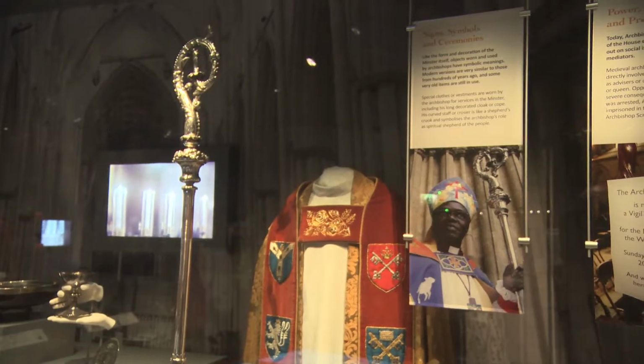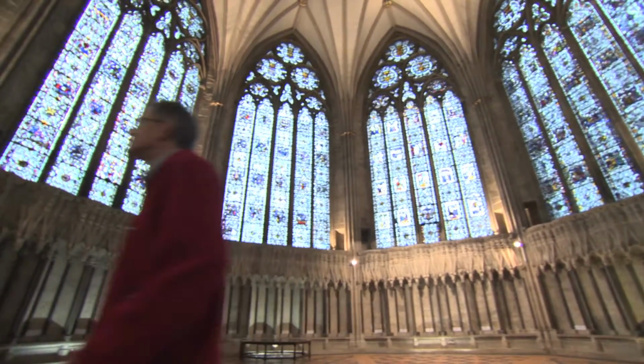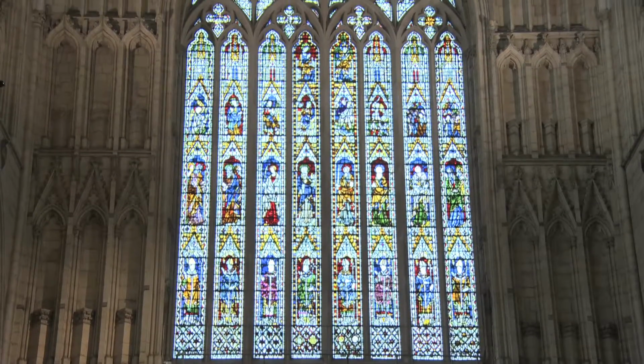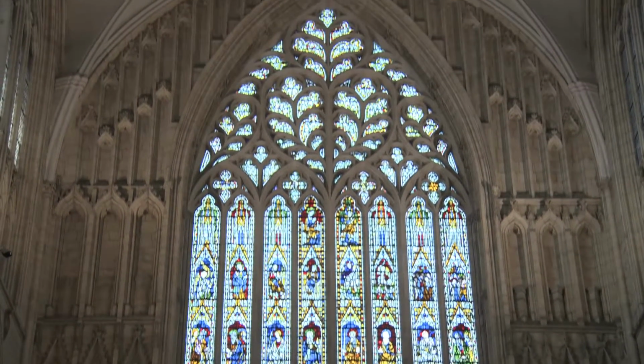But how does the Minster reconcile the spiritual needs of the congregation with the wishes of sightseers like me? A question for Canon Michael Smith. Well, everybody's welcome. That's at the core of what we're about. Whether you come to say your prayers or whether you come as a tourist, everyone is welcome. Part of our plan is that anyone who comes as a tourist might leave thinking, actually, I was a pilgrim.